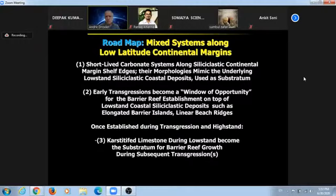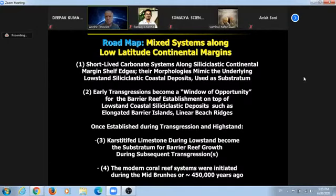Okay. We are also going to talk about how the modern coral reef system, the one we know now, was established sometime in the mid-Brunhes. Mid-Brunhes is a way of talking about time. The Brunhes is the normal polarity epoch that started 790,000 years ago, so the mid-Brunhes would be about 450,000 years ago. During the mid-Brunhes is when most of the modern barrier reef started. Hopefully I will have time to talk about this at the end of my talk.